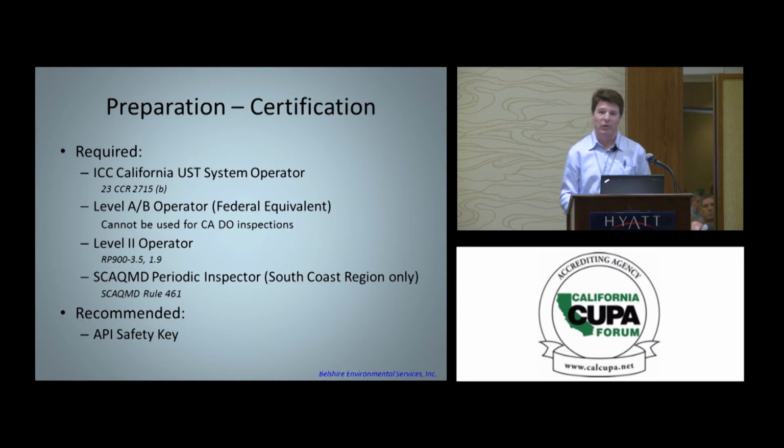And then, of course, if you're in South Coast, you've got some requirements there. And as far as safety goes, there really isn't much in terms of a certification, but a lot of the industry is looking at this API safety key. It's not bad for a person doing an audit or an inspection to have. It gives them some sense of what other people that are working at the site might be dealing with. And to me, it's sort of, this is what you shouldn't do. You don't have those kind of training, so it helps, I think, with that.